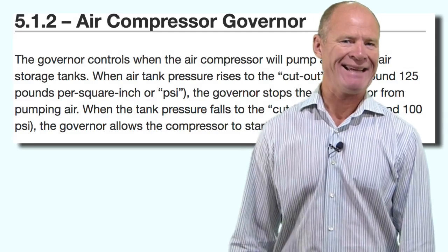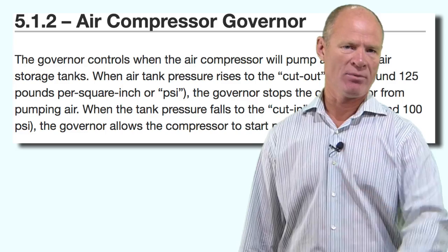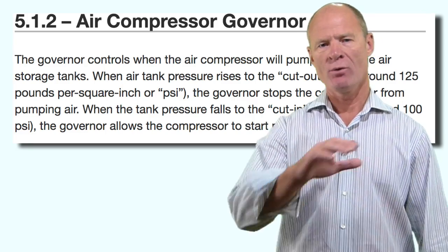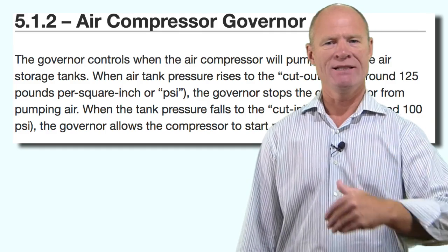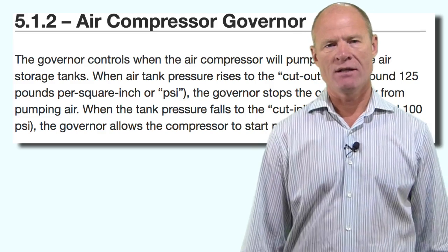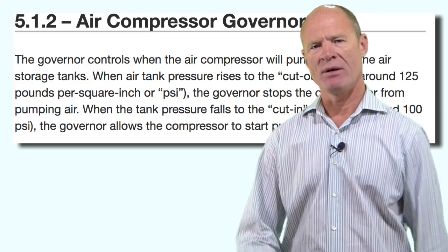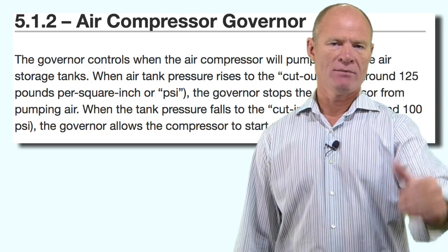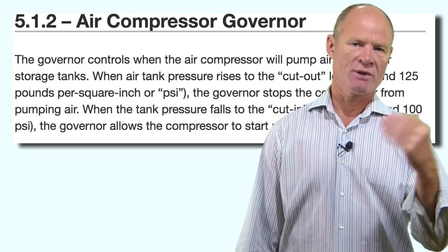The difference between an air compressor in a shop and the one on your commercial vehicle is that the compressor runs the entire time that the engine is on, so we need some way to control it. We control the compressor with the governor, and the governor puts it into the cut-in phase or the cut-out phase. In the cut-out phase, the compressor is pumping air into the atmosphere. And the cut-in phase, it's pumping air into the system. And the maximum pressure of the system is around 125 pounds per square inch, which is the cut-out phase.